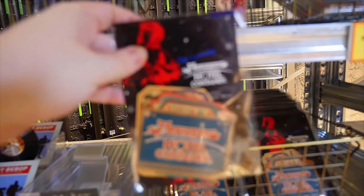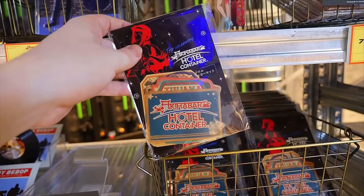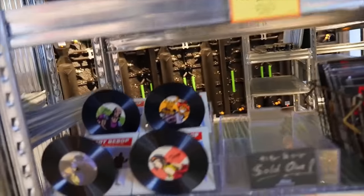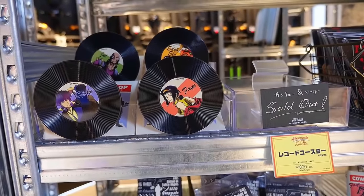These terribly out of focus stickers. There they go. Isn't that nice? You know, you stick them all over your luggage. So it's supposed to be stickers that you put on your luggage. Show some of your Cowboy Bebop love. And these coasters with the characters on them, shaped like records.